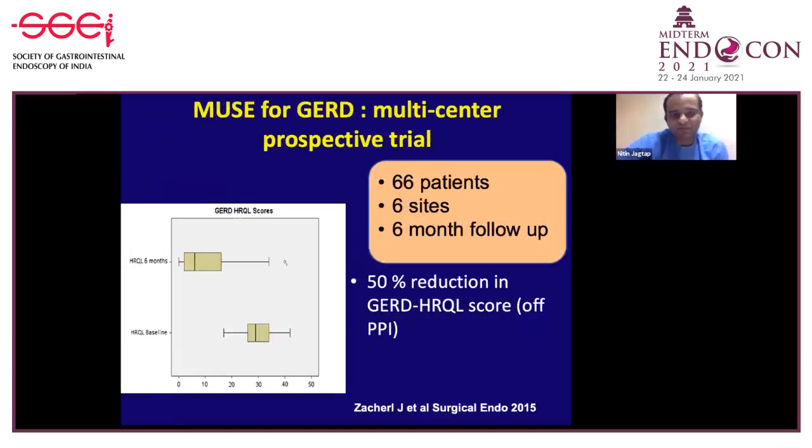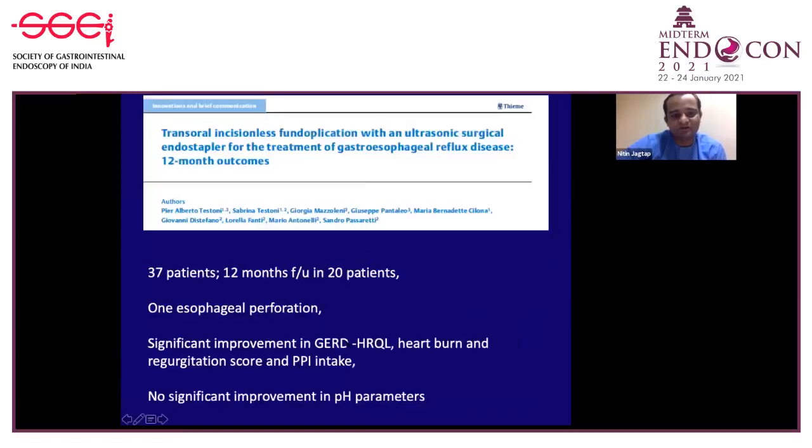There are 2 studies published with this device, but none of them is an RCT. Both are multi-center observational studies of single arm. The first study, which reported more than 50% reduction in GERD-HRQL score, was published in 2015, and subsequently this year a 37 patient study was published with 20 patients completing 12 months follow-up. There was one severe adverse event, which is esophageal perforation.